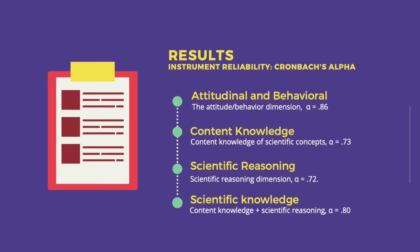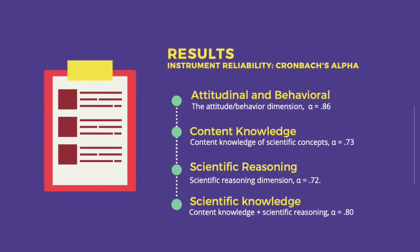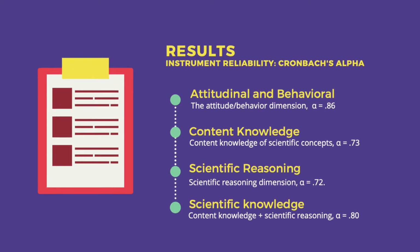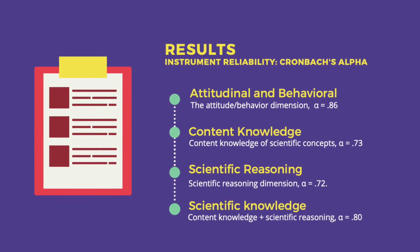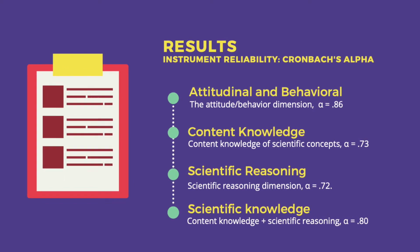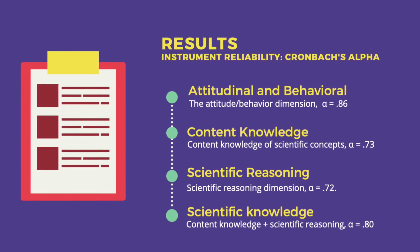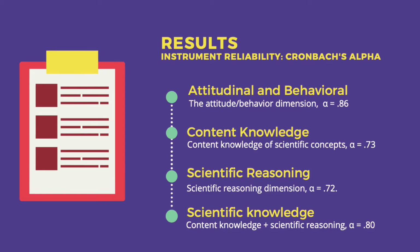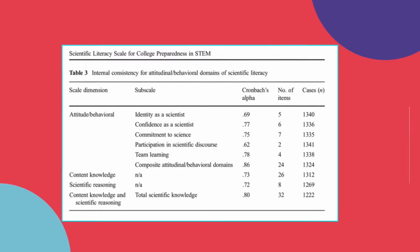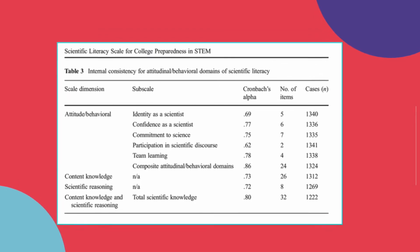Regarding the instrument reliability, the researchers found that the scale reflected favorable reliability for almost every dimension. The attitudinal and behavioral domains of scientific literacy had a high alpha at 0.86. In regards to content knowledge of scientific concepts, the authors note that performance scores in individual content areas are knowledge-dependent and therefore not strictly psychometric subscales. However, the content knowledge dimension had satisfactory internal consistency with an alpha of 0.73.